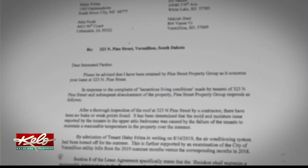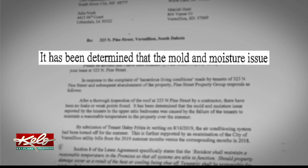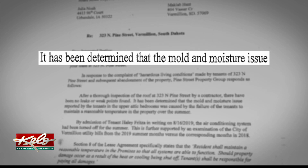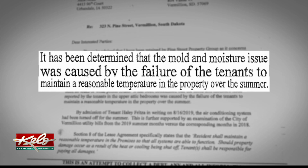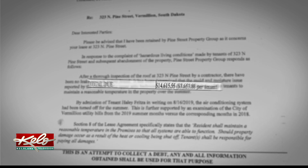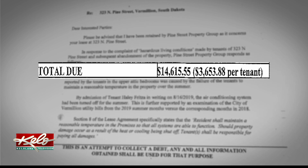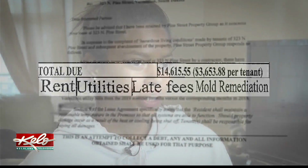Then in September, the roommates got this letter from an attorney saying, it has been determined that the mold and moisture issue reported by the tenants in the upper attic bedroom was caused by the failure of the tenants to maintain a reasonable temperature in the property over the summer. Pine Street Property Group sent them a bill for $14,615 in rent, utilities, late fees, and mold remediation. We're 20, 21, like we can't afford that. We're already in student debt, so yeah, it's just another stress.